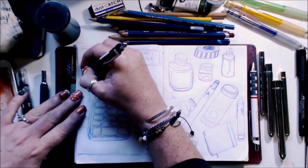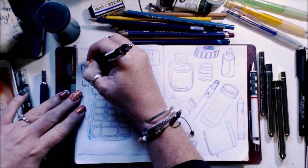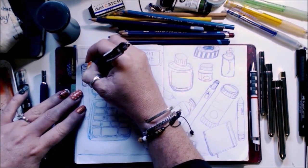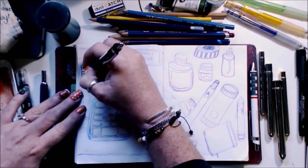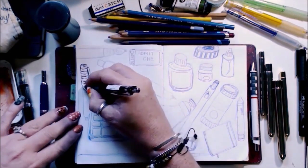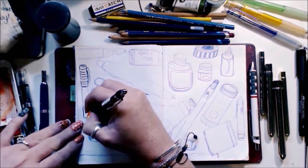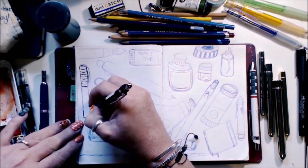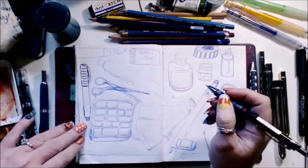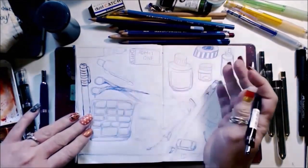So one of my very favorites as far as fine liners go, drawing pens, is Faber-Castell's line. There are Uni pens, which I like, the Tombow Mono fine liners I like, quite a few others, Staedtler, Copic, and I did not draw these true to size. Some are, some aren't. I just had fun drawing. I wanted it to be fun when I did this.